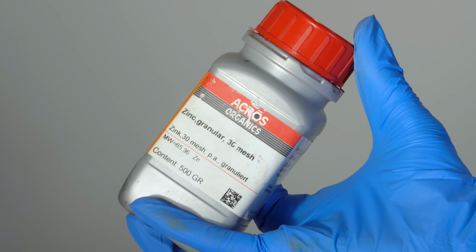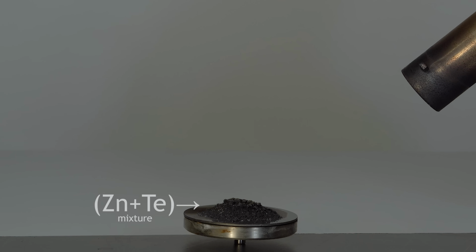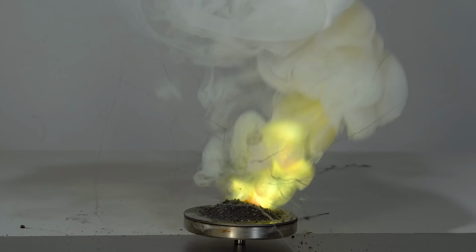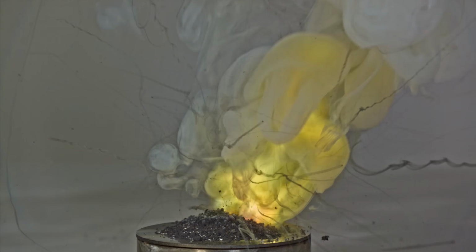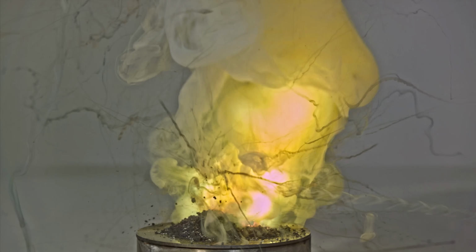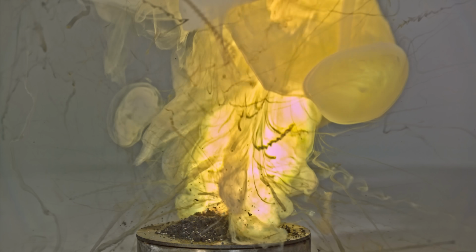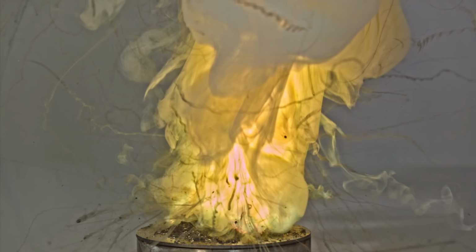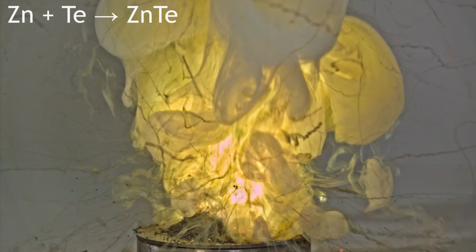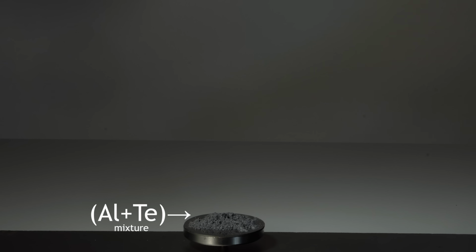When zinc interacts with tellurium, it forms zinc telluride, a zinc salt of hydrotelluric acid. Reacting with aluminum, aluminum telluride is produced.